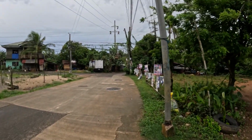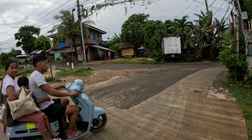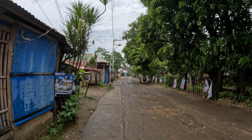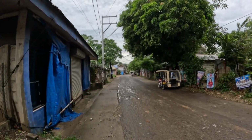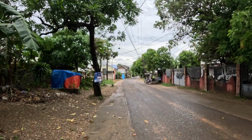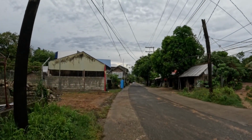I'm just gonna walk to the port here in Tabon. Tabon Port and Tabon Beach. There's that building right there. And now I'm walking to Tabon Beach and Tabon Port. Not far at all to walk to Tabon Beach. That beach is where Dazzle used to go swimming as a kid. Now they have a port on that beach. That port is used to ferry passengers to Boracay Island.